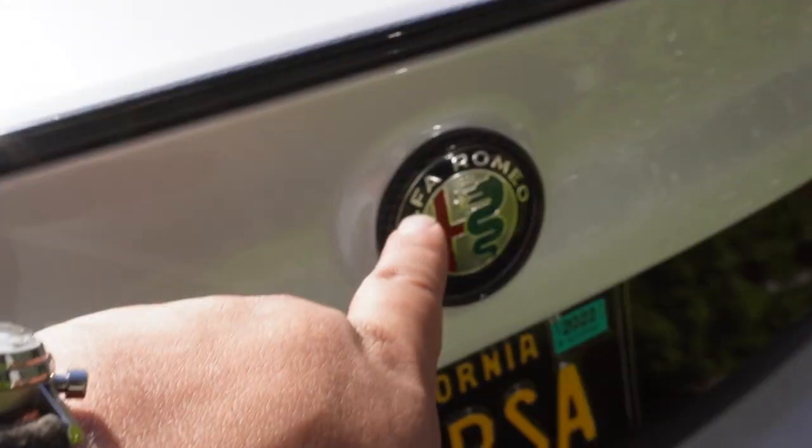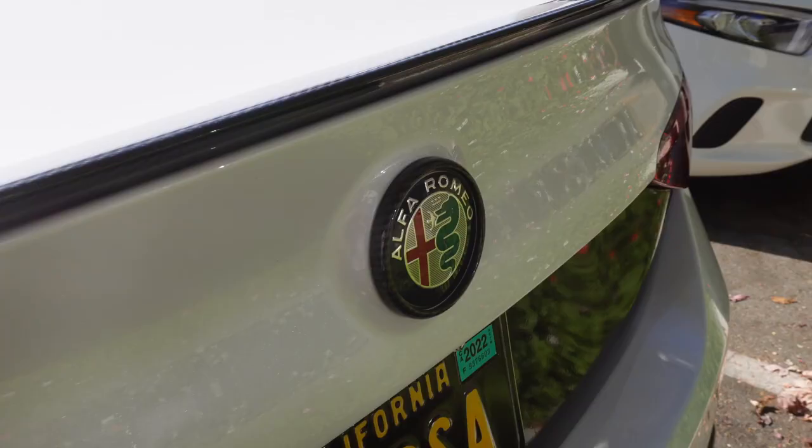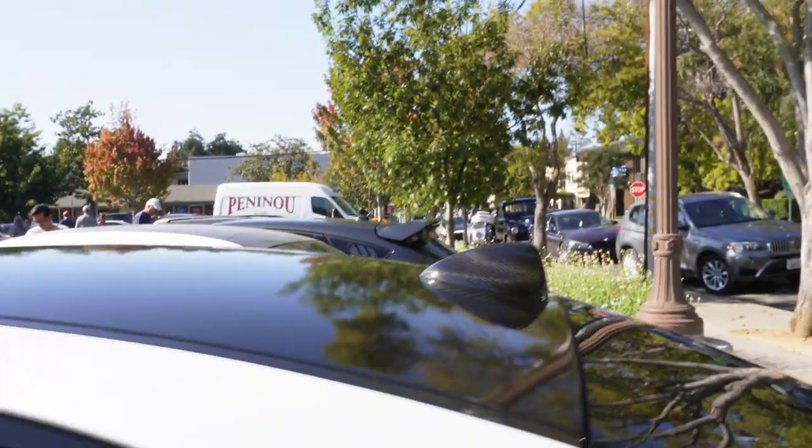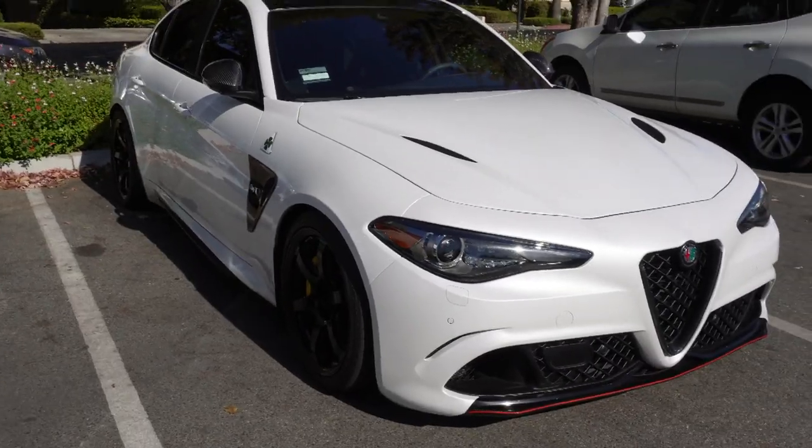Ooh, I like this a lot. You got the carbon fiber around the Alfa Romeo emblem. Carbon fiber there on this little shark tail antenna or whatever it may be. Definitely would do something like this if I had a quadrifoglio.